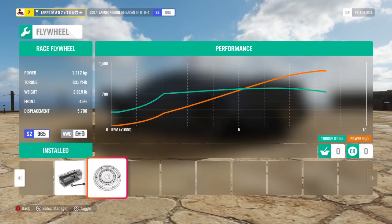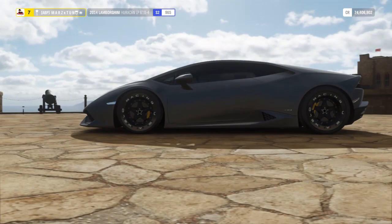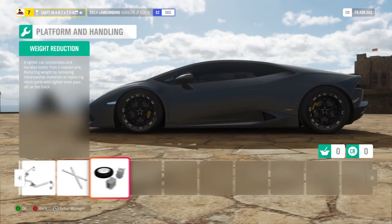So as you guys see, it's going to be 1,212 horsepower. Torque is lower than some of the other cars. It's at 831, and it weighs 2,600 pounds. So it's very light. Of course, race suspension. Everything else, put race, no roll cage, and then full weight reduction.